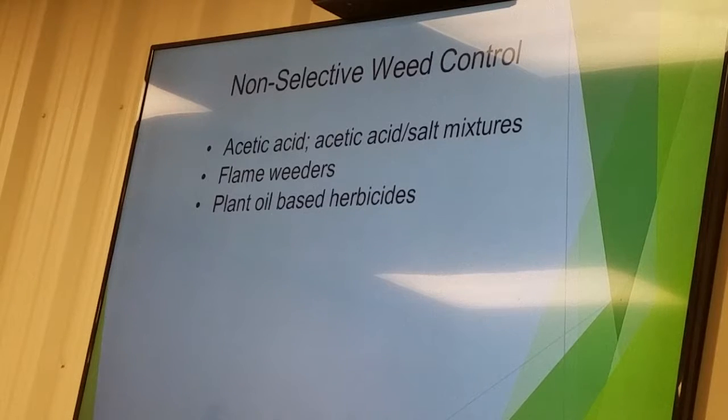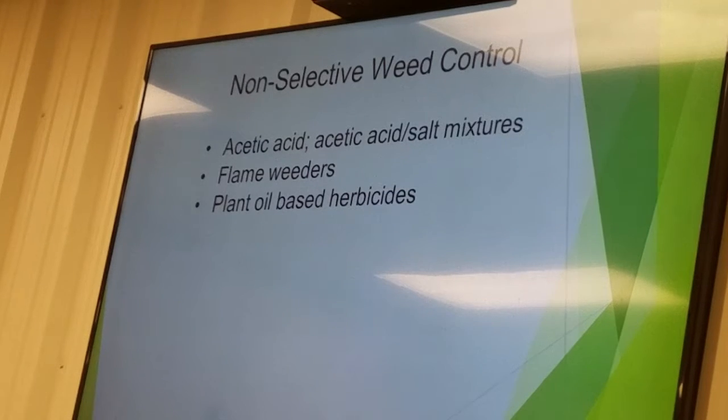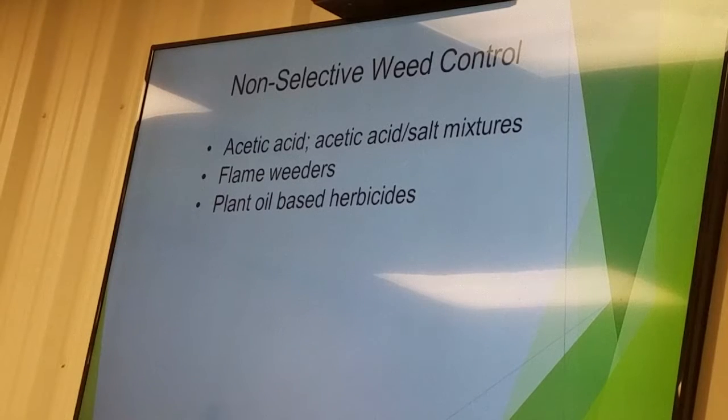Non-selective weed control, okay? That means, you know, Roundup is a non-selective weed control product. It kills broadleaf plants, kills grasses. Acetic acid, vinegar, will kill grasses and broadleaf plants. Acetic acid and salt mixture. Okay, household vinegar is probably going to be no more than 10% acetic acid, probably 10, 11%. Sometimes you may find it down around 5%.